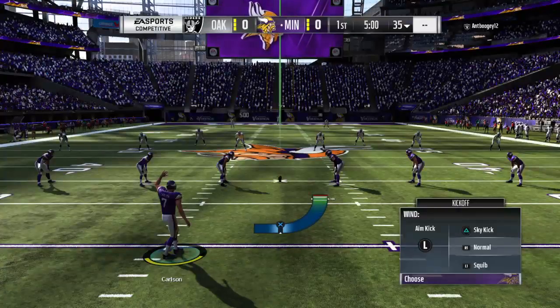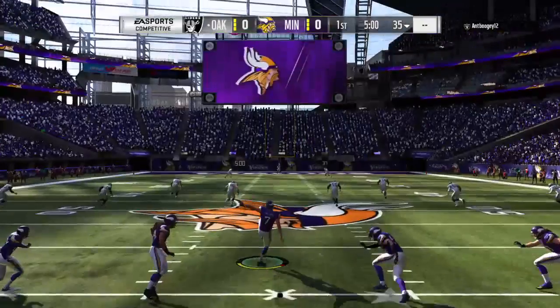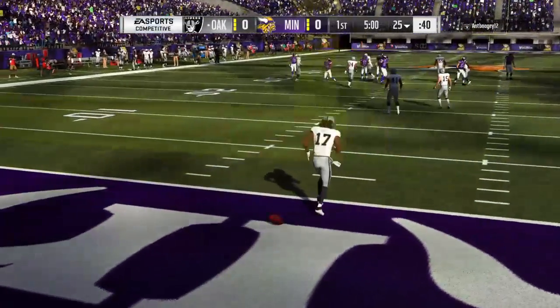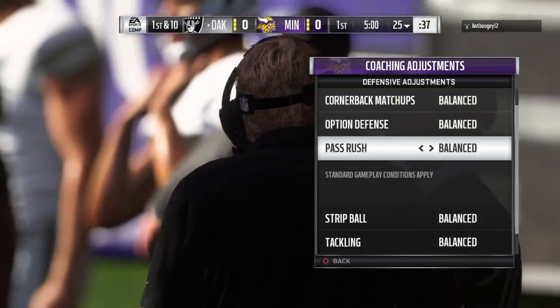Their guys burst out of the locker room. We're ready for football, folks, as the Vikings get set to do battle with the Oakland Raiders. That'll be taken in the end zone, and he won't return this one. He'll go down to a knee, and they'll start at the 25.